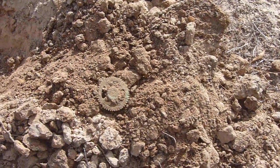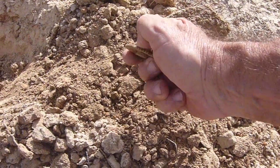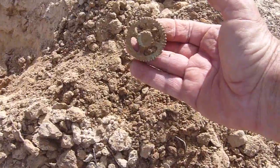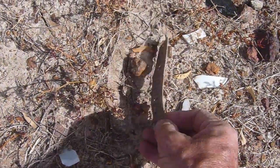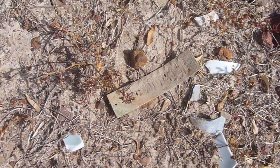Next target, which is quite deep for this site. Most of the stuff here is fairly shallow. Is a clock cog mechanism part. That was an 80, low 80s. More surface finds, a large harmonica reed. Like I said, there's not much depth to any of these targets.